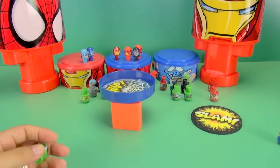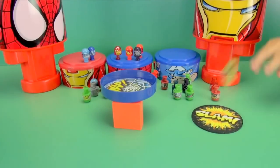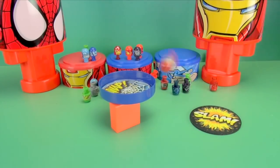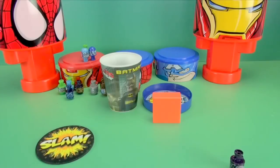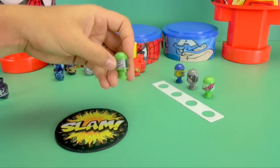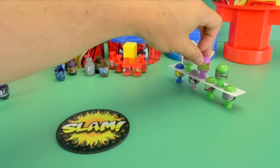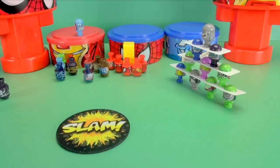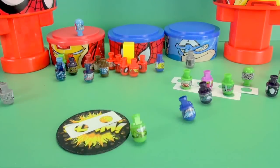Alright, HobbyKids, slam some Bonkazonks into that bowl. Oh, close! Another one. Keep going. Keep going. Oh, keep going. Close. Oh, yeah! Yay! Hit this map. Oh, okay. All right.